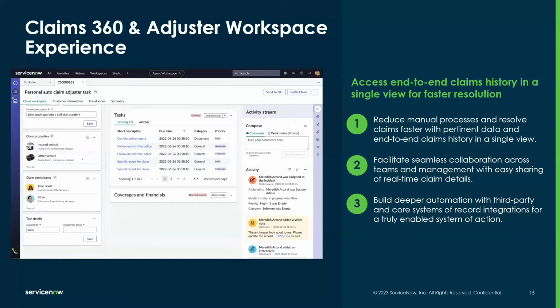These new features bring many benefits to claims personnel. First, it reduces manual processes and resolves claims faster with access to the pertinent data. Second, it allows adjusters to prioritize and close outstanding tasks easily, which results in faster claims resolution and increased customer satisfaction. Third, it provides access to end-to-end claim history. And last but not least, it enables a truly connected system of action with access to the data you need when you need it. Carriers can build even deeper automation by enabling third-party integrations and core system integrations as well.